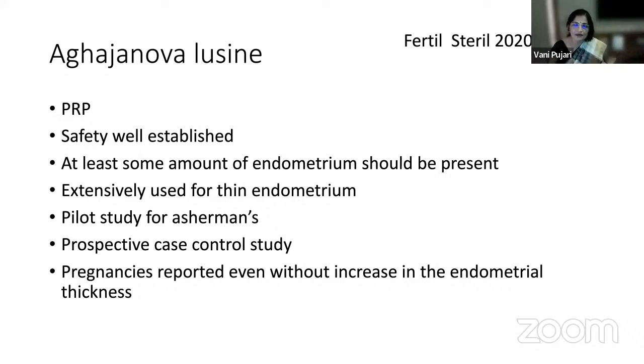It is not like just a tonic that everybody uses. People who use it don't tell the other centers, and we don't use anything of the kind. But if your endometrium is as bad as you perceive it is, and just giving the estrogen will not allow it, you can't give the estrogen and pray for it to grow, it may not grow. So then there are other things which can be used, and there is evidence for PRP as well.